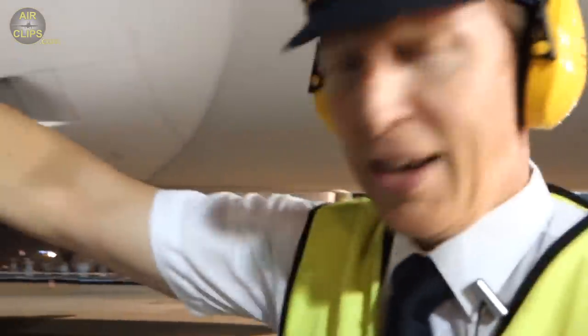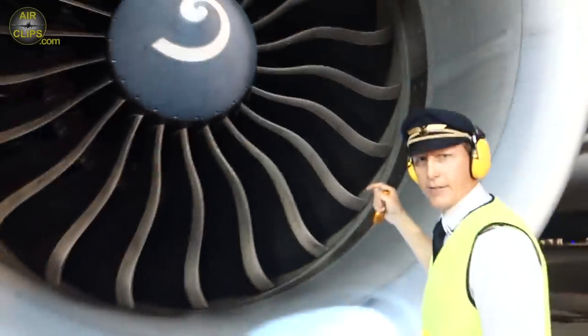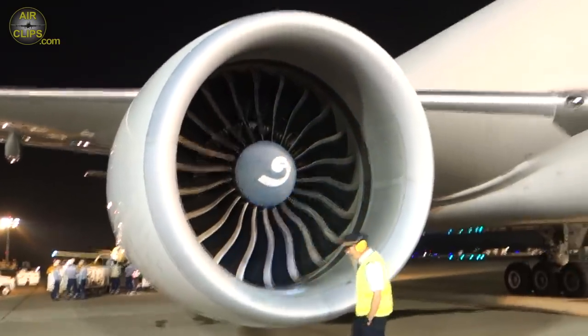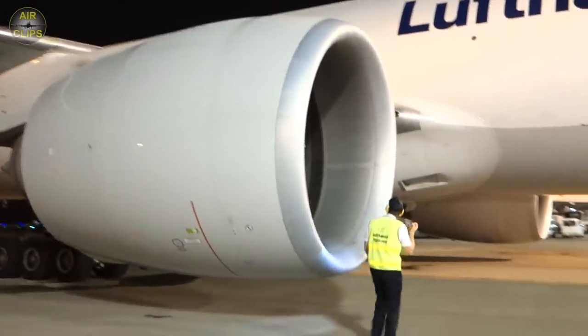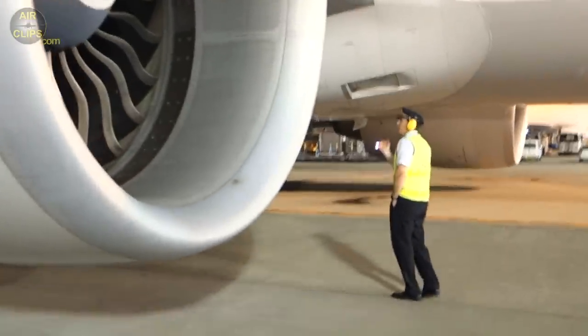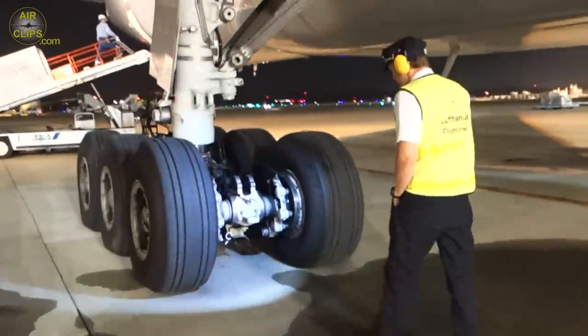Over here we've got the biggest engine in the industry. General Electric, 110,000 pounds thrust rated. And you rarely get to see these big engines. They're obviously expensive, but they do the job of pulling the twin jet, the 777, with a max takeoff weight of 350 tons, up in the air. And even with one engine, that would be possible.